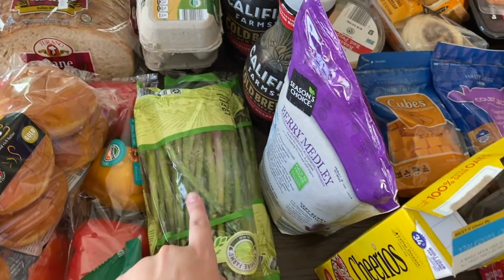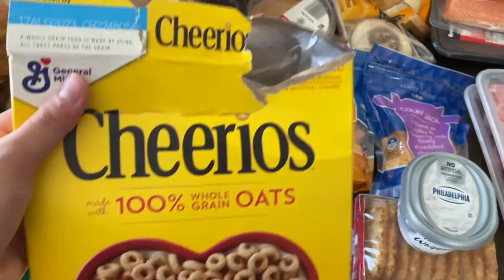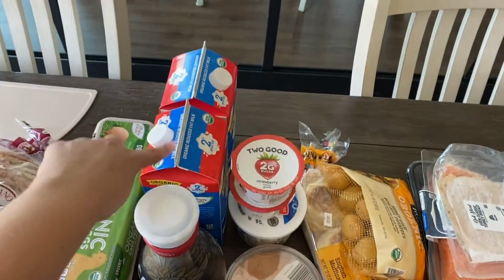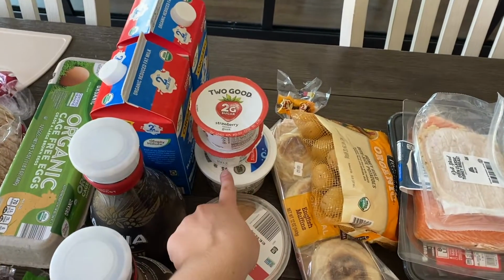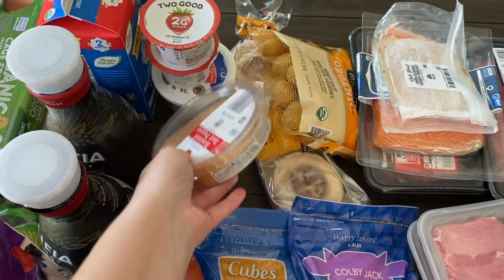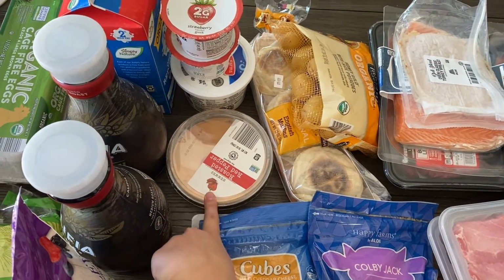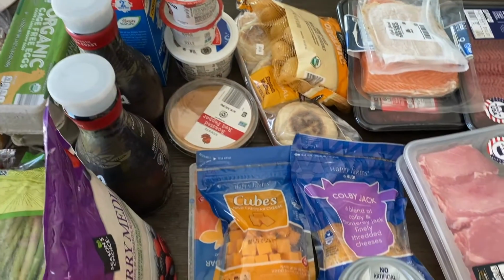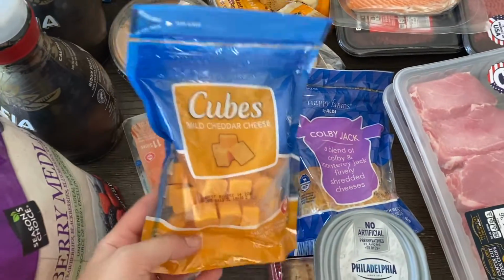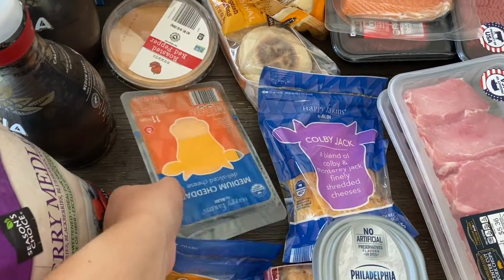Asparagus, one for today and one for another day this week. Cheerios, Joey already also got into these. Coffee, milk, two things of yogurt. That's sour cream right there. I got, this is my favorite, the roasted red pepper hummus. I love it for a sandwich. If you think that sounds weird, don't hate it till you try it with some cheese and turkey. It's really, really good. And cheese, cube cheese as a snack.